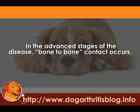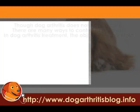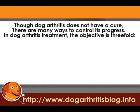In the advanced stages of the disease, bone-to-bone contact occurs. This means there is no longer enough cartilage left, and bones are exposed to each other without any cushioning, causing the dog to experience extreme pain just by sitting down or standing up. Though dog arthritis does not have a cure, there are many ways to control its progress.